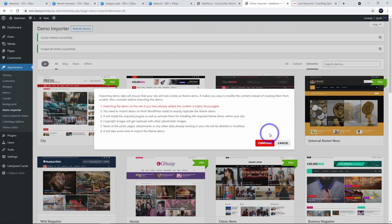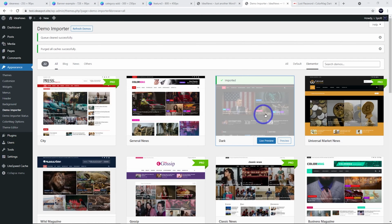So let's import that one. So this is going to import our demo content and a few plugins as well that we need to run this site. And it just reminds us that this works best on a fresh install of WordPress like we've already done. So let's go ahead and confirm. And then we'll get a little success tick there that it was imported successfully.